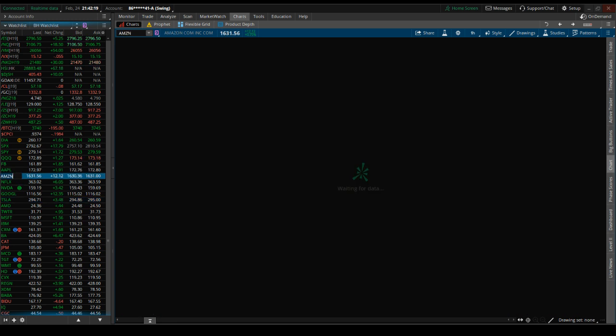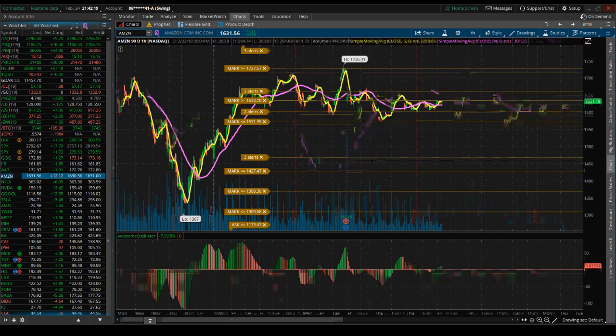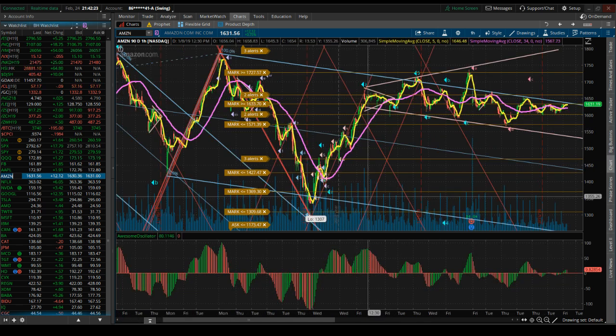You'll have to experiment with your favorite stocks to see how it works. And I did look at a few of them where it wasn't perfect, but certainly it's a good tool to add to your repertoire. I do want to add one more thing.